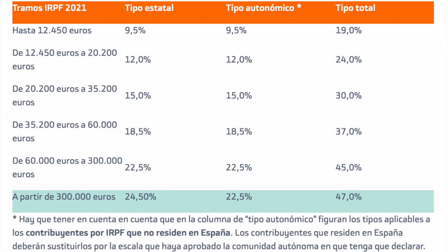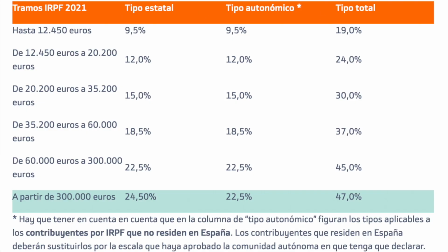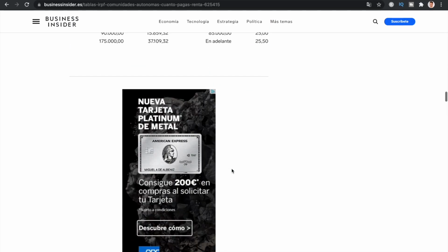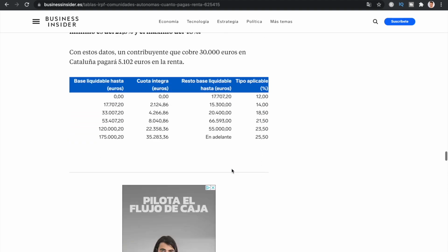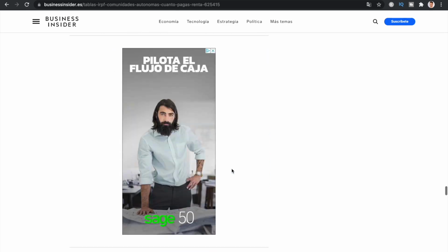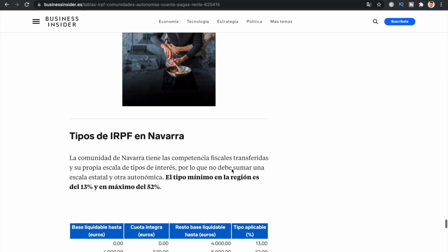Because the real income tax you pay will be made up partially of a quota set by the government and partially of a quota set by the autonomous community that you live in, so the region of Spain that you live in. What you'll see now is the corresponding tax that the autonomous communities choose to apply on each of those brackets if you're resident in that autonomous community. So what we'll do now is we'll go back to that table that I showed you just before, and we'll substitute in a couple of autonomous communities just so you can see how that plays out in practice. So let's take the example of Madrid and Catalonia.